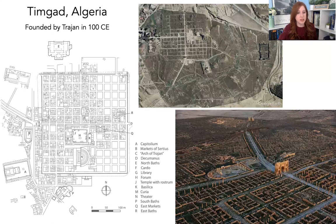We also see a basilica, we see a curia, baths, markets, a library. So all of these things that we see in Roman cities everywhere, but we see it very intentionally done, very neatly done here, and it looks very precise because it was planned from the ground up. They didn't have to build over anything. There are some great ruins there today, as you can see.